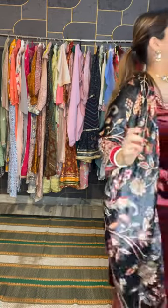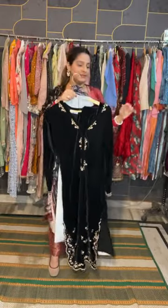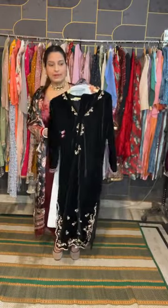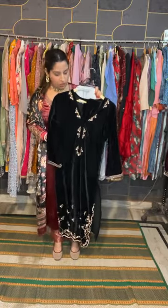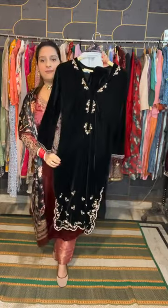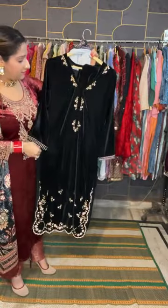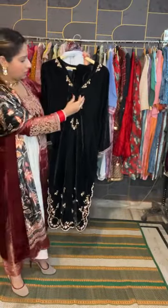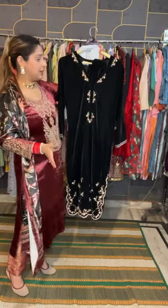And there we go. It's another gorgeous suit I have from the velvet collection today. We have slightly tried to include some velvet suits because you guys really, really asked for them. So there we go. This is another gorgeous suit I have for today's live. The fabric for this is velvet and has fine work detailing going on the neck area.